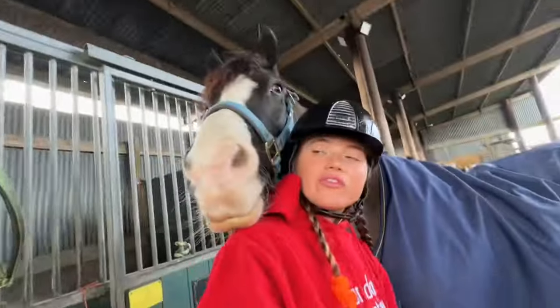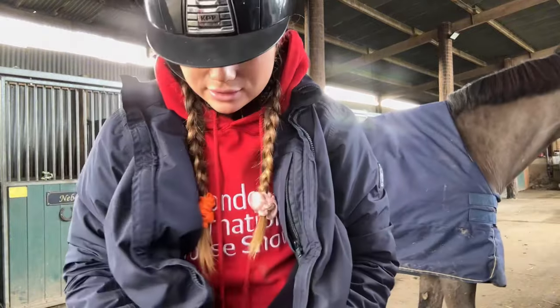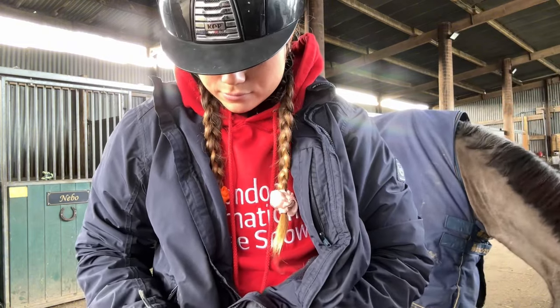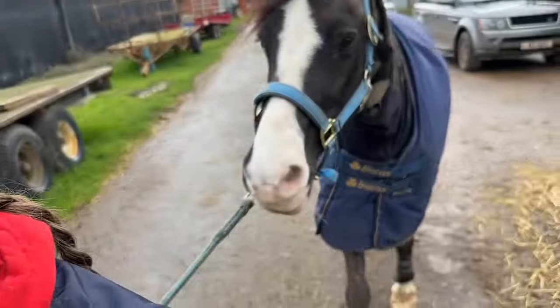Ready for the field. Does anyone else just leave their hat on after riding? Because it just keeps your head warm. Yeah, I need to rug him. So we're just taking Nebo out to the field and Dan. And then I'm going to go back and grab Little Legs, aka my leg grow, because he's going to start playing up because he's going to be in on his own. Well, he's not. He's in with the other liveries, but because he loves these lot, I wish I could say the same, that they love him too.